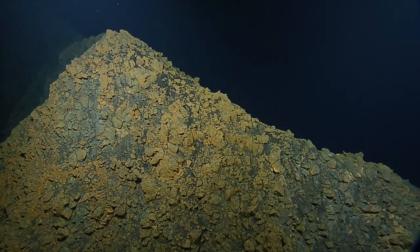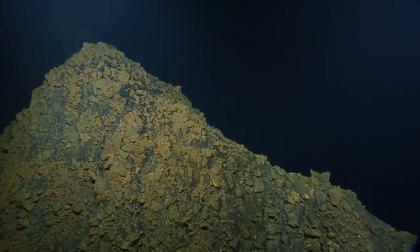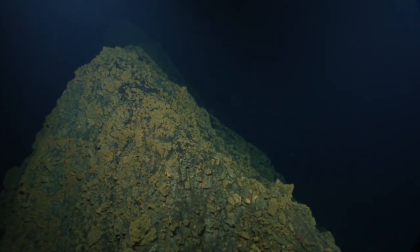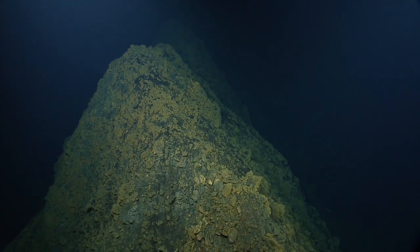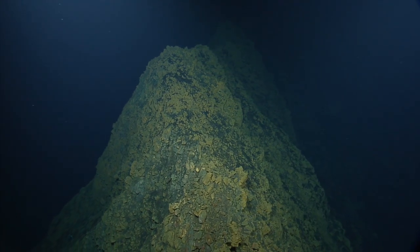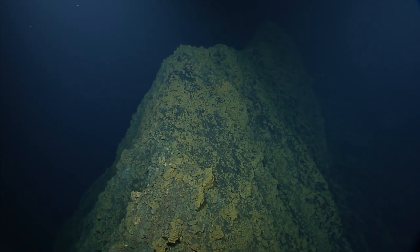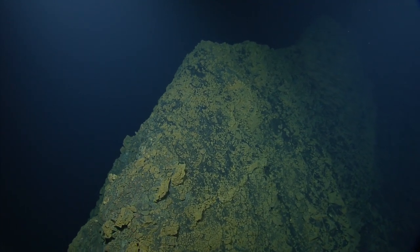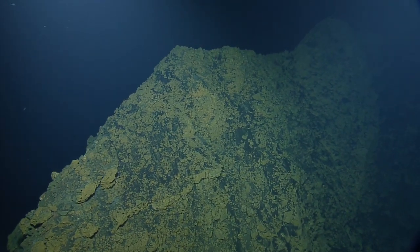Oh, look at this, we're coming up on this extremely sharp peak. Dan is going to perform a masterful spin. Especially impressive because there's no sediment being kicked up. Magnificent images.